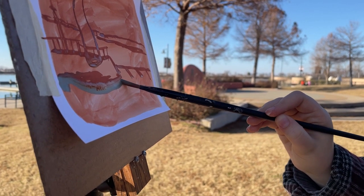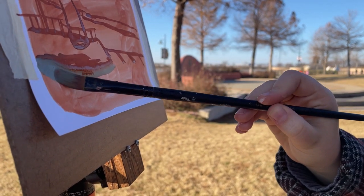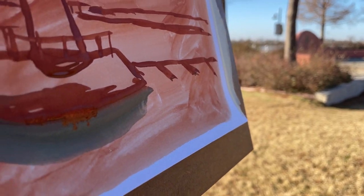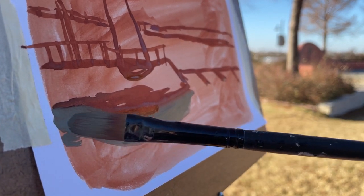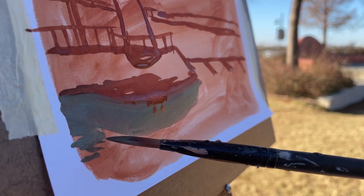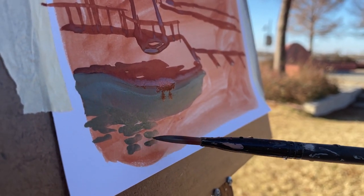So right here I decided to paint this blue right next to a very wet paint. So what it started to do was to seep into the other color. The brown seeped into the green, which is actually a watercolor method called blooming. And this could cause a little bit of upset feelings if you're like, oh man, I didn't want the brown to get in the green.